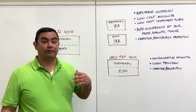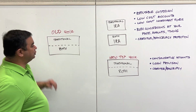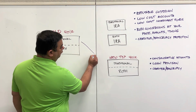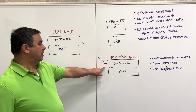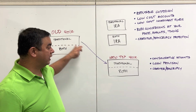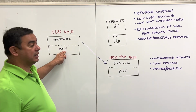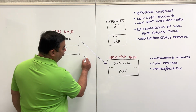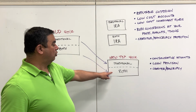Okay, so if you want to do this option, let me show you how it's going to work. Now, the traditional money will flow down to the traditional side of the TSP bucket, okay? No taxes need to be paid at that time because you're going from a traditional 401k to another traditional 401k. If you have Roth money in here, then you can roll that to the Roth side of the TSP. That's going to be rolled over here.